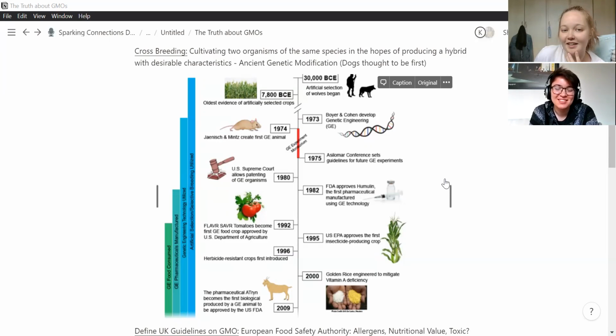And then there's also artificially selected crops. You know, you breed two crops together, you make a better crop. Or for manufacturing various medicines, you breed two things together and you extract the thing that you want it to make. You know, there's going to be instances everyone's experienced or heard of crossbreeding and therefore genetic modification.